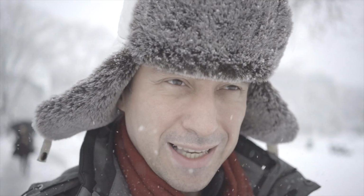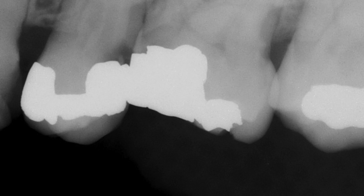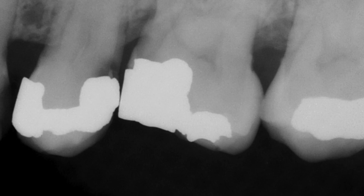Anyway, this was a case of an indirect pulp cap, and I know that a lot of you have been interested in hearing more about indirect pulp caps, so I figured I'm going to use this opportunity on my way home to talk to you about this particular case of a maxillary premolar.